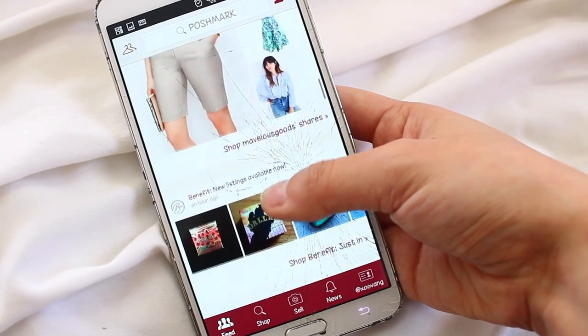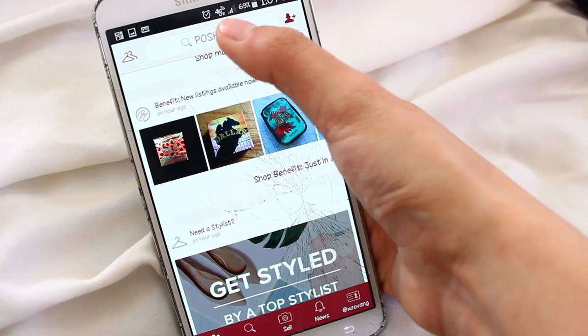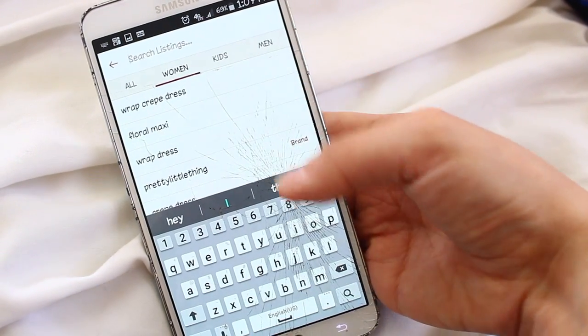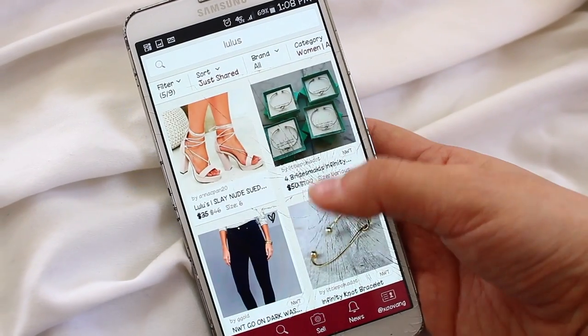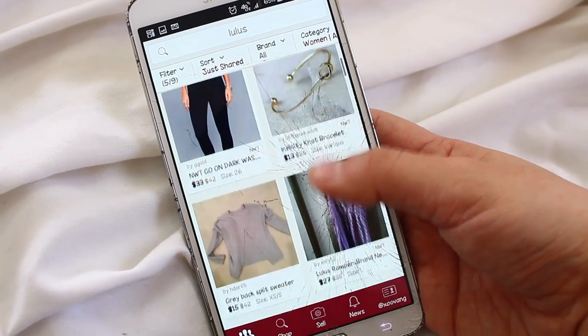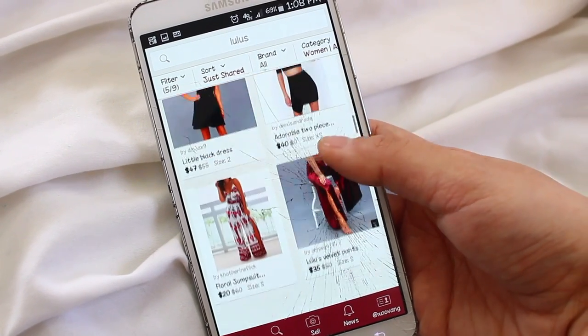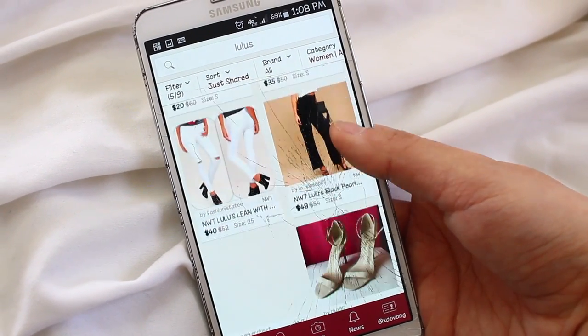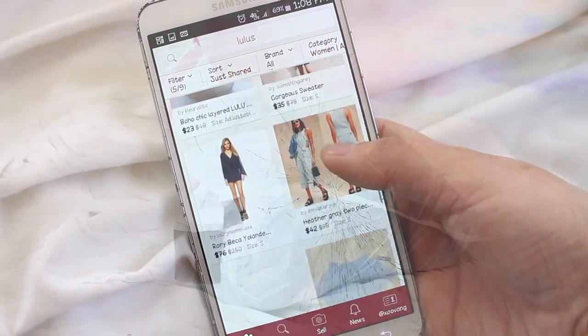Not only can you sell stuff on Poshmark, you can buy things as well. So I like to look up brands such as Lulus, Tobi, and stuff like that. Poshmark does have a lot of Nike, Louis Vuitton, Michael Kors, really high-end brands that are literally up to 80% off just because they're used, gently used clothes. So definitely check them out.